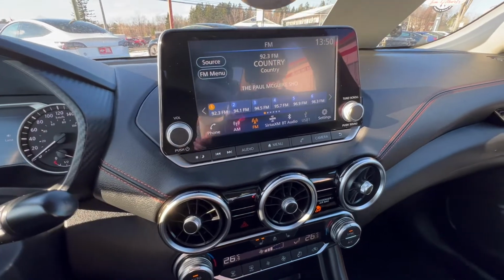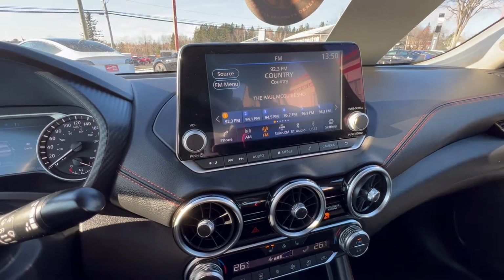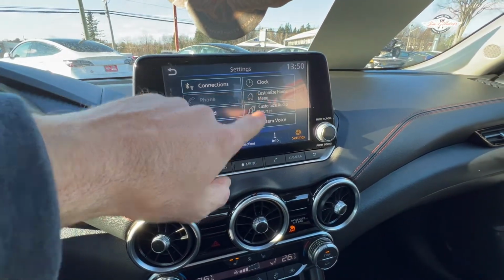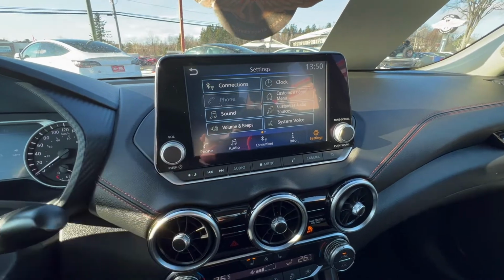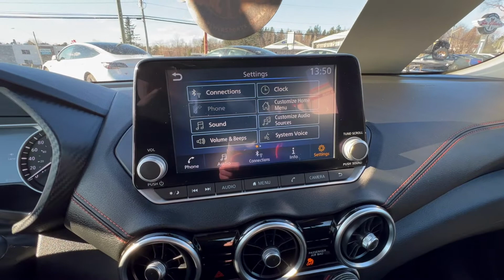This has got a 6-speaker stereo. The upper trim levels have more speakers and that kind of thing, but this stereo sounds very, very good. You can look at some of the settings in here. You can change all these things. You can customize the home menu and change this car around. So you've got good technology here. Android Auto and Apple CarPlay is also included on this big 8-inch color display screen.